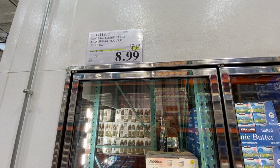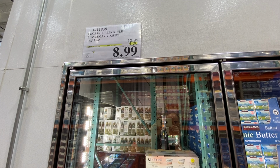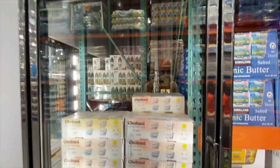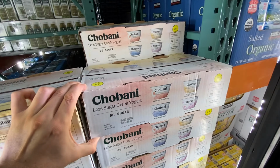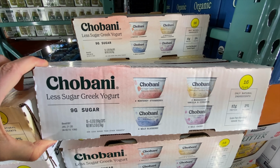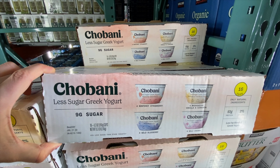And here is Chobani Greek style less sugar yogurt at Costco. They are on sale, so maybe you can check it out. It's basically $9, $4 off, so it was a great deal. I get it once in a while for my kid, and it is really good.